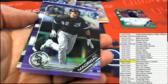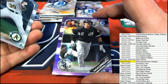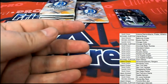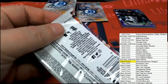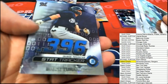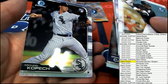Oh, but that's a great rookie card. Or just a really nice parallel right there. That's very nice. That is a great, great one right there. That might not be his rookie, though. I don't think that's his rookie. Nice Copic.